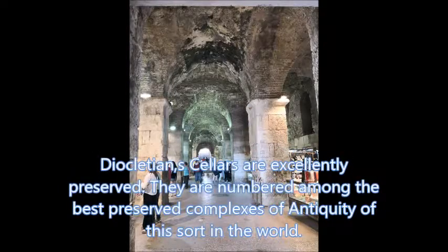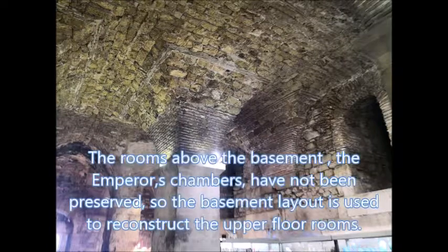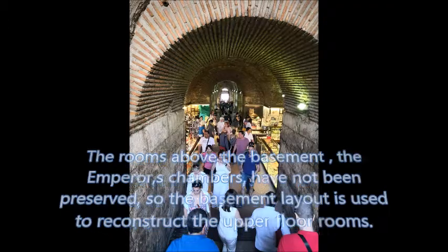Diocletian's cellars. Diocletian's cellars are excellently preserved. They are among the best preserved complexes of antiquity of this sort in the world. They served as a supporting structure for the upper floor. The rooms above the basement, the emperor's chambers, have not been preserved, so the basement layout is used to reconstruct the upper floor rooms.